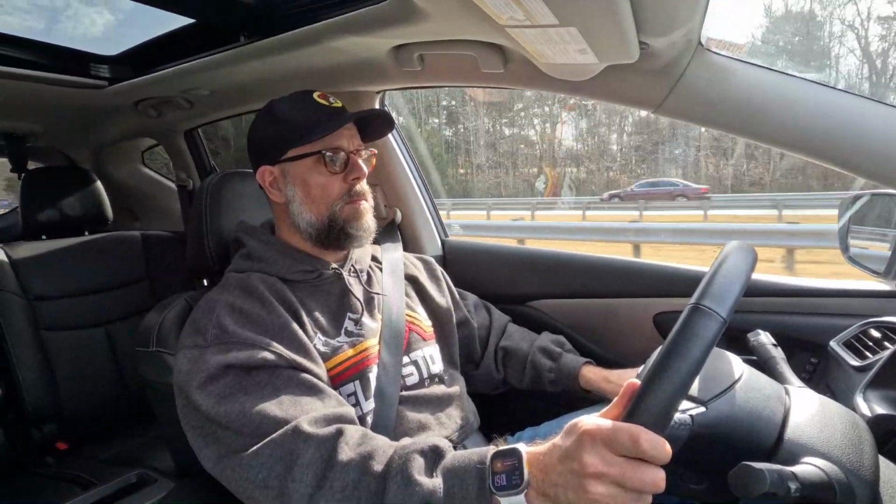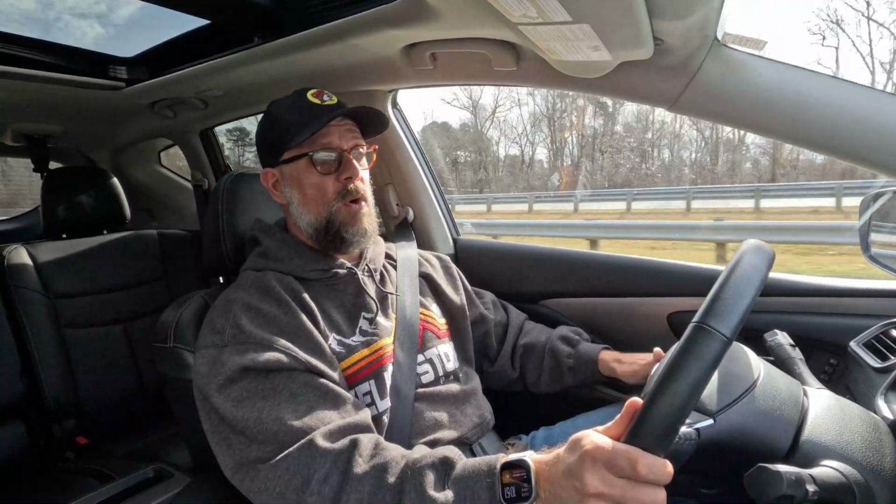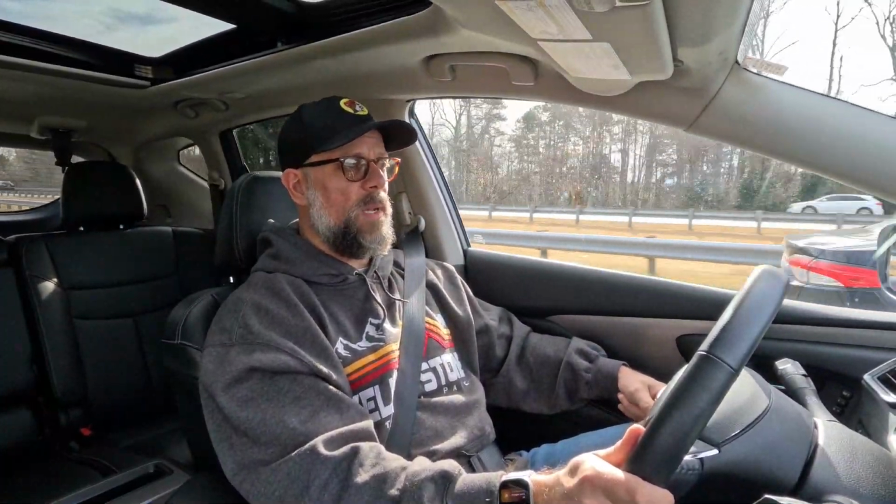The continuous variable transmission is a good one. I have no issues with it whatsoever. When you're at low speeds and it downshifts and you need to speed up, it's very smooth. Of course, a continuous variable transmission, by its nature, is smooth, but the response is really good. It's quick and it's efficient. There's not a lot of lag, so there's no problem with that.